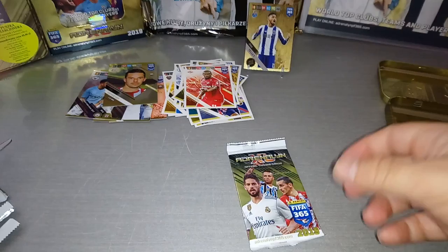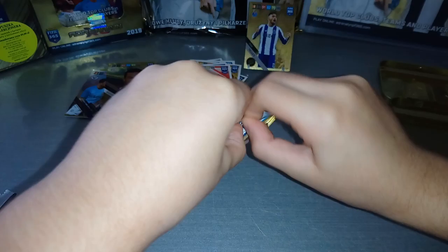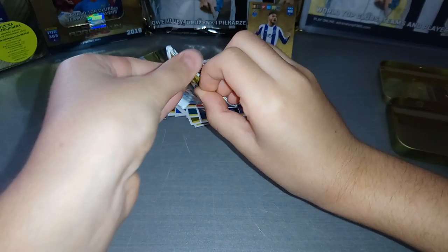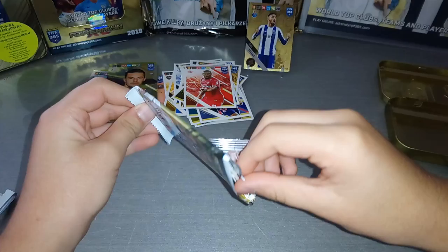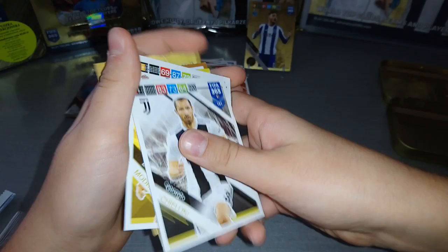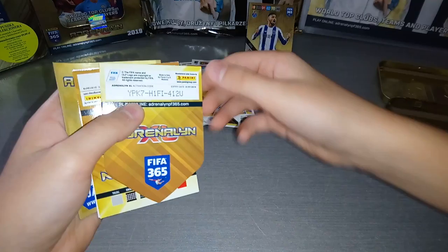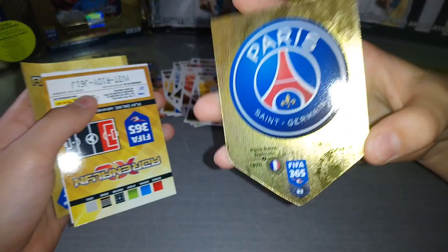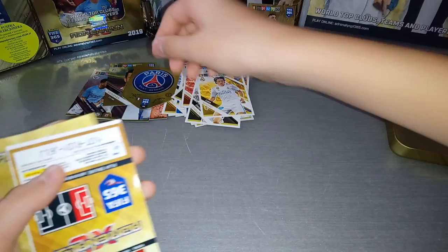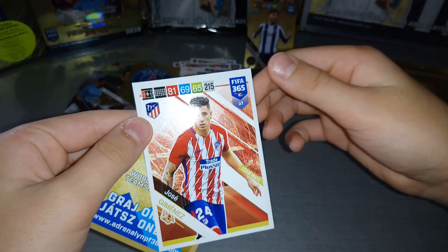All right. Last packet. Our young fella here is going to share it with you. We got Griezmann. Nice Griezmann base card. That's cool. Chiellini. Italiano. Modric, nice. We got a badge here for PSG. Yeah. I almost said PSV. PSV, PSG, that's a close one. Nice. PSG. Got Ramos. Yeah. And Jimenez for Atletico Madrid.